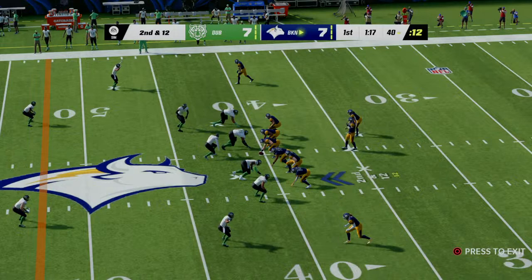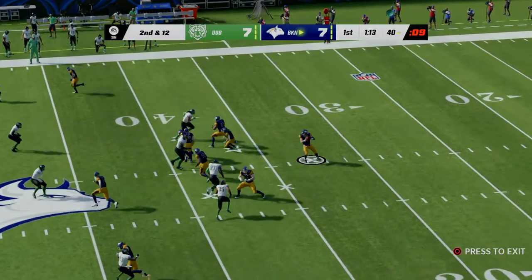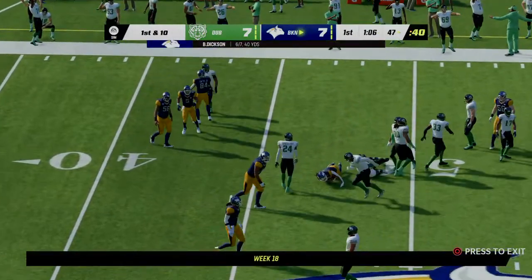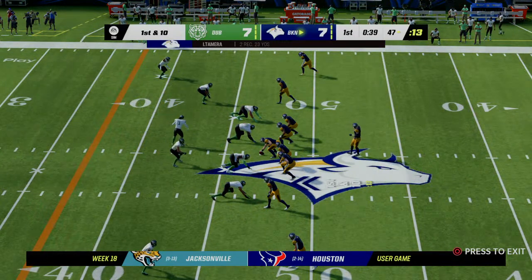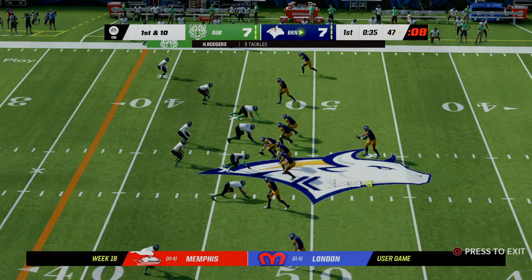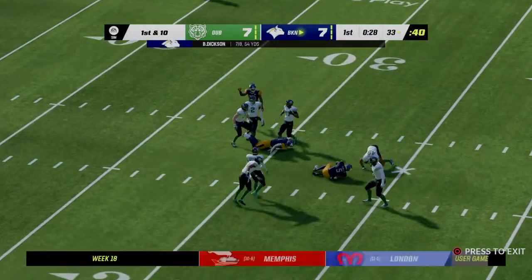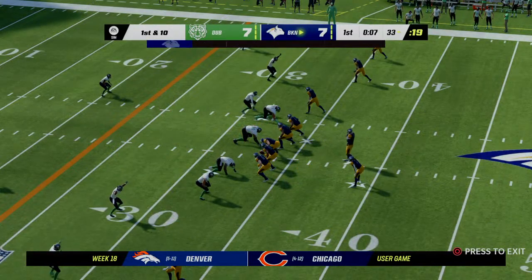Second and 12. He'll drop to throw. Now they set up the screen. That's complete. And they'll get this down to around the 47-yard line. So on the other side of the field now, it's 1st and 10 as they've got things rolling on this drive. They'll look to throw again. Wide open receiver, complete. And he's going to be taken down at about the 33.